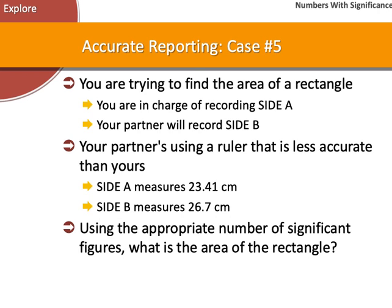First, you multiply, and as a final step is when you do the rounding. So 23.41 centimeters times 26.7 centimeters gives us a value of 625.047 centimeters. Well, since we can only report 3 significant figures, we would round our value to 625 centimeters squared.